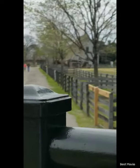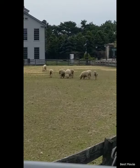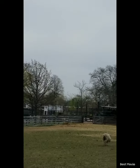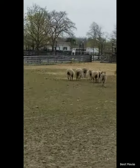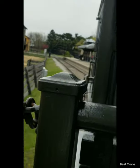Beautiful. We also have some sheep out in the pasture. They're merino sheep. They're also in the barn. Beginning in the first week of May, our staff will be shearing the sheep just like they did back in the 1800s. If you have a chance to come back, you don't want to miss the opportunity.